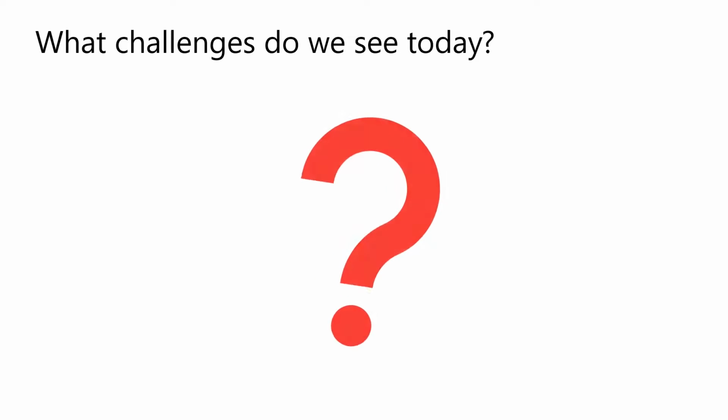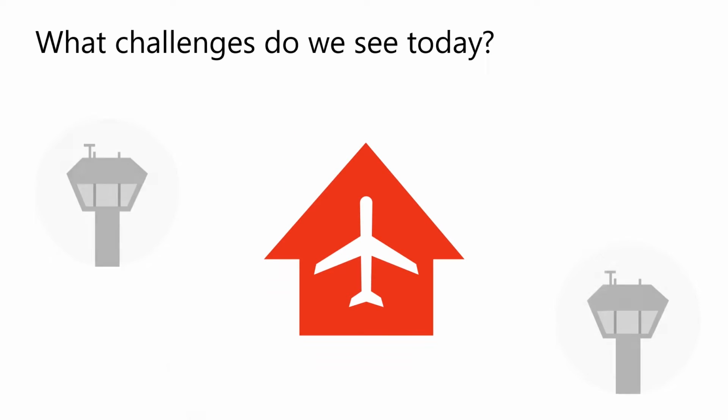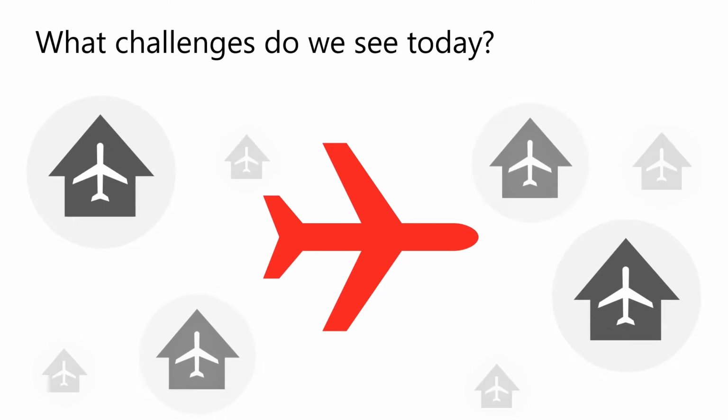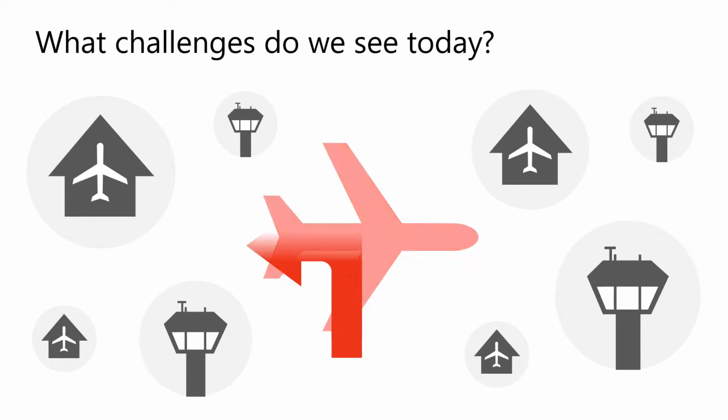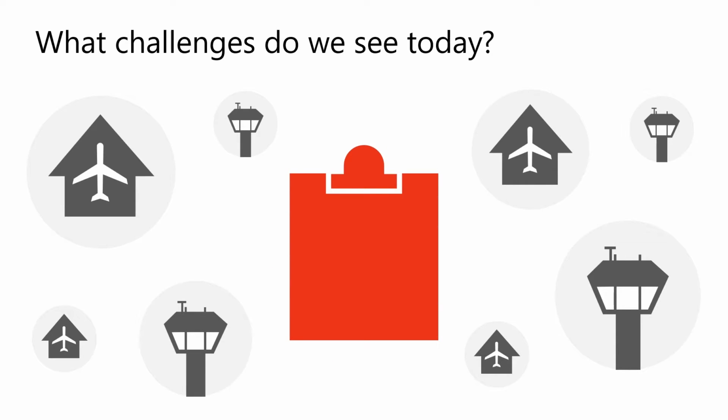But what are some of the challenges we see in our industry today? Aside from the obvious of COVID? Well, large airports have multiple terminals, while airlines are dealing with multiple airports. Each airport or terminal has its own sortation system, which may be provided by different vendors, or, even if they're from the same vendor, may well be of different vintages. Reports from these systems may be similar, but aren't necessarily similar enough for apples-to-apples comparisons.